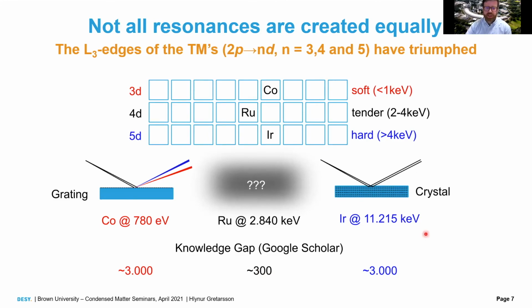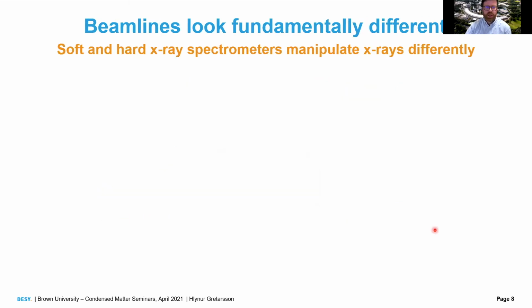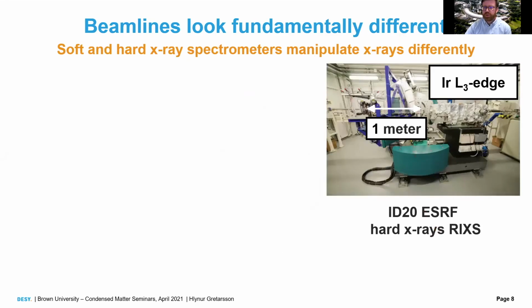And before we decided on what kind of concept to use, I think it's important to show you that this decision is actually quite important. And the reason for that is those beamlines look fundamentally different. So if you look at a typical hard X-ray RIXS beamline, this is a state-of-the-art beamline at ID20 at ESRF, you can see that the spectrometer is quite compact. It's 1 meter, it can be 2 meters sometimes. But this has to do with the fact that crystals just act as band filters. They select a particular energy and diffract it.